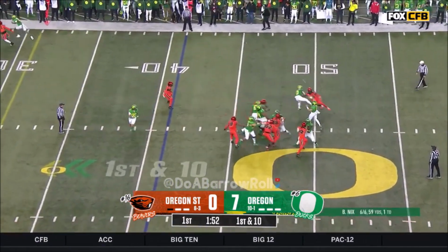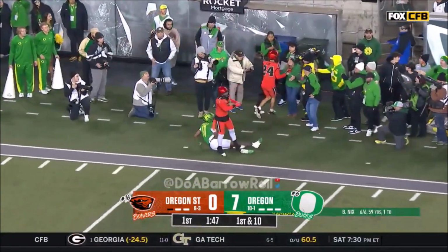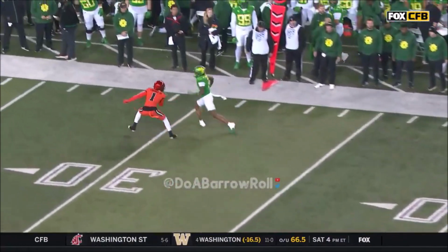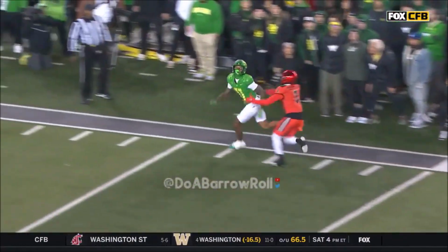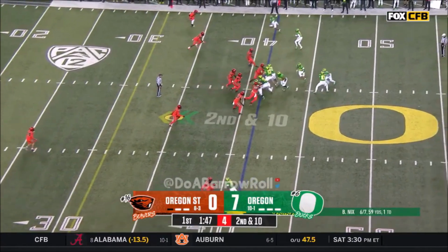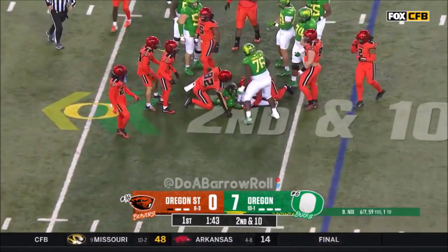Oregon ran it a bunch on the first drive. Now showing the pass game down the sideline. Franklin. The only thing that Cooper did well in this matchup was use the 12th man. A little double move, and that 12th man is that boundary, and he is pushing. For Bo Nix, who opened 5 for 5 on the first drive of the ballgame. Bucky Irving takes his time in history.